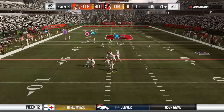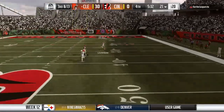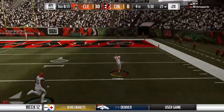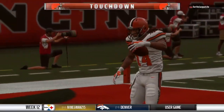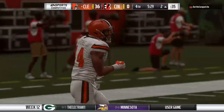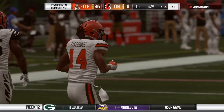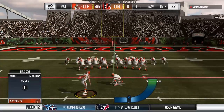Mayfield off the play fake. Flush to his right. Now he's going to throw deep right side. That's caught inside the 20, and all the way in. Touchdown, Cleveland. Colby Listenbee, 79 yards. And the Browns continue to roll.